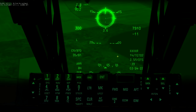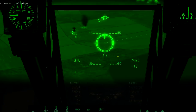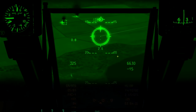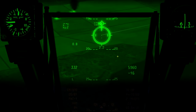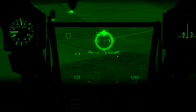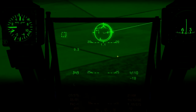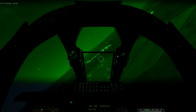Alright, I want about one slant range. So we're just going to keep flying this, it's like about a 15 degree dive angle. Got the first stage of my trigger depressed, keep me in pack. And we're closing in on a little bit of slant range here. And guns. Guns, guns, guns! No mark.